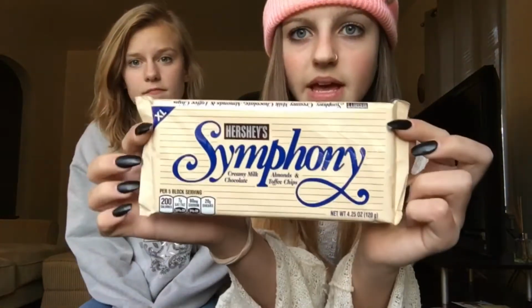My teeth. Okay, now the next thing I'm going to try is a Symphony bar. They have weird names. Symphony. But this is very, very big. Do you see that? See, our face is huge. Do you think I can eat that little bit? Let's open it. I don't know how Americans eat this. Hopefully they don't eat the whole thing. That's why they're fat.